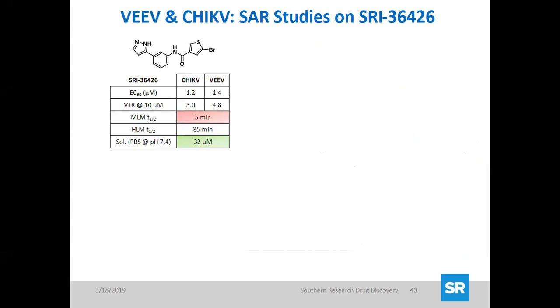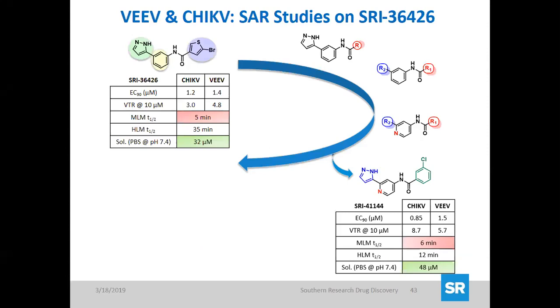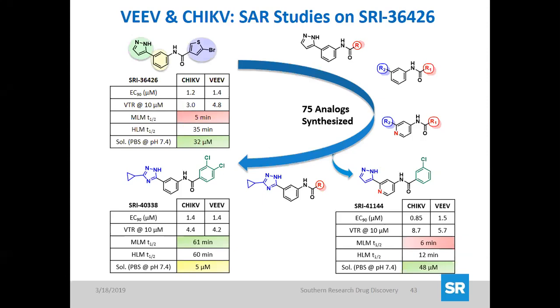We again started doing the same thing. We made different substitutions. We came down to a compound which is 41144. It has a poor MLM, but we were able to improve some activity on this compound. Also, to generate IP, we needed to change this head group over here, so we changed the head group of this molecule. We made about 75 analogs in this series. We came down to this molecule that was not better than the previous one, but it has better microsomal stability and a decent solubility. We can take this compound into proof of concept.